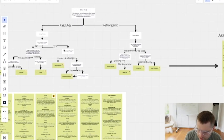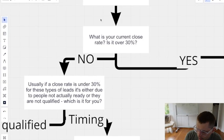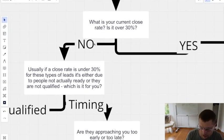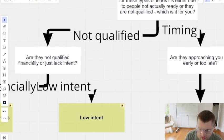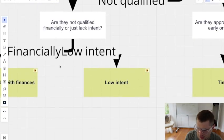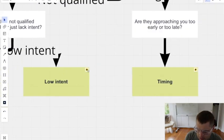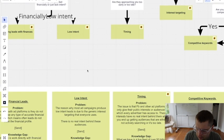And then once you're confident, okay, this guy is running paid ads? Cool. What's your close rate? Is it over 30%? See that? Is it over 30%, not what's your close rate? They say, yeah, it's over 30%. If it's not over 30%, all right, is this due to leads not being qualified or the timing of the leads? Not qualified. Okay, are they not qualified financially or do they lack intent? Oh, it's actually about the intent level of the leads. Cool. Then we click here, and then we click here, and that takes us to the frame, which is the low intent frame.